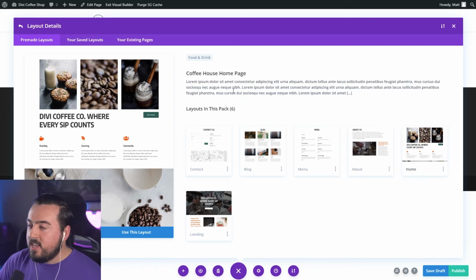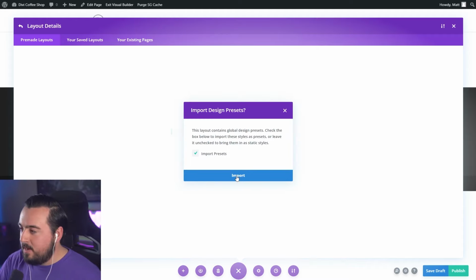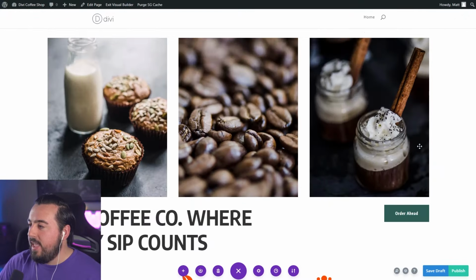Since we're selected on the homepage and we are currently creating our homepage, I'm going to select use this layout, and we're going to import the design presets. Now just go ahead and let Divi do its thing. Boom, there we go. Just like that, we are now set up and ready to go.